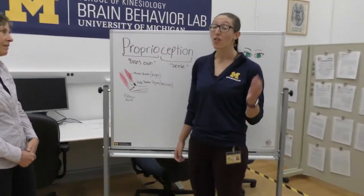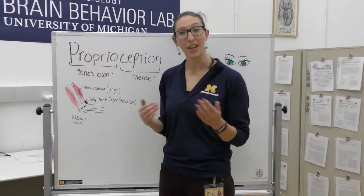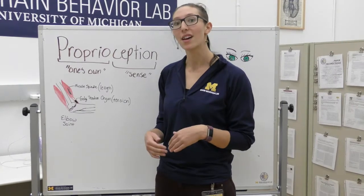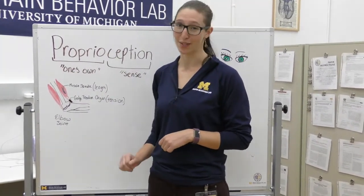Sometimes it does. Remember the experiment with the water and how the brain thought that the temperature was something else? Let's do another experiment to learn about how the brain can get confused about proprioception. Here's another experiment that you can do at home. All you need is a mirror and a friend.